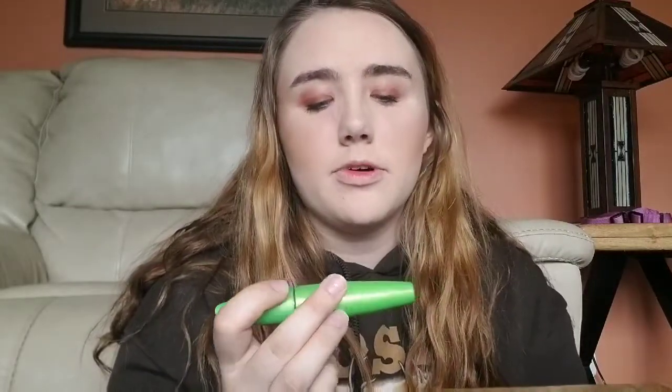I have the Clump Crusher by CoverGirl. The Maybelline Falsies. And then this is old. I should like throw this away. But this is the Wet n Wild Mega Wear, which is bad. Should give it to like my sister, throw it away. That's what I do with a lot of my old makeup. I give it to Maris.